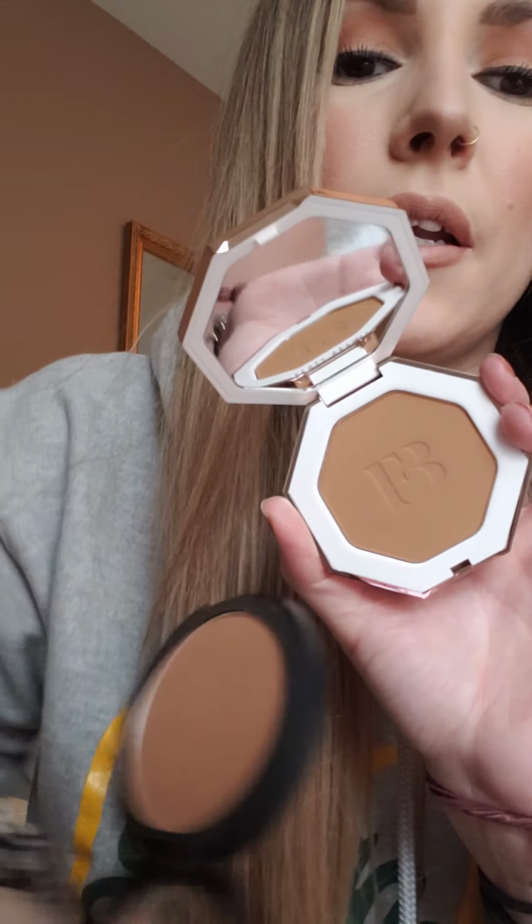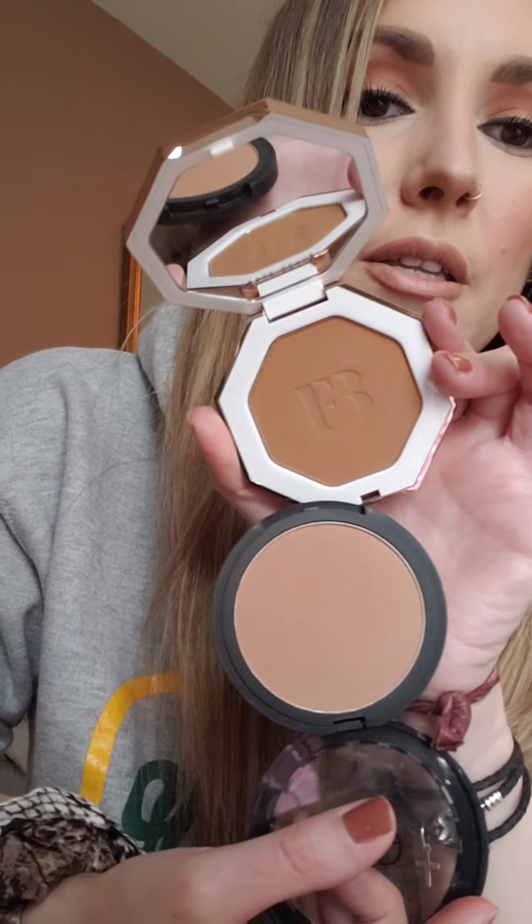I think I've talked about this before too. This is just Private Island from Fenty. This is a brand new one. I didn't want to show you my dirty one, so you could see the color difference between this one and this one. This one does look a lot warmer. I am wearing this one just around my hairline, and then this one I'm wearing just to contour.